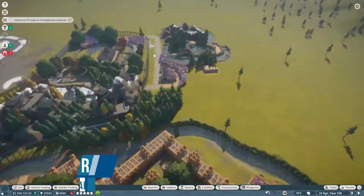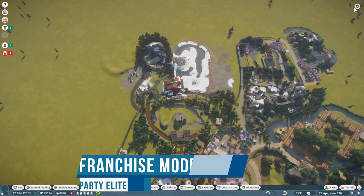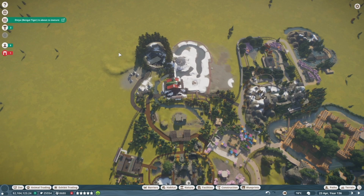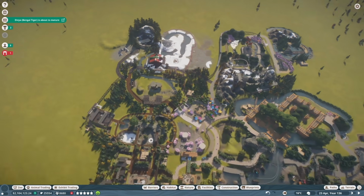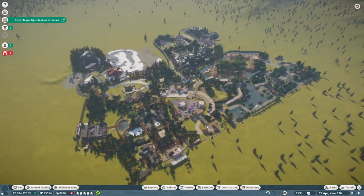For any of my City Skylines fans who are considering starting a zoo of their own, but have found the sandbox mode to be a little too daunting of a start, I'd recommend checking out the franchise mode. Party Elite has shown us with his long-running series just how to build upon the original starting zoo and create a unique build of your own.